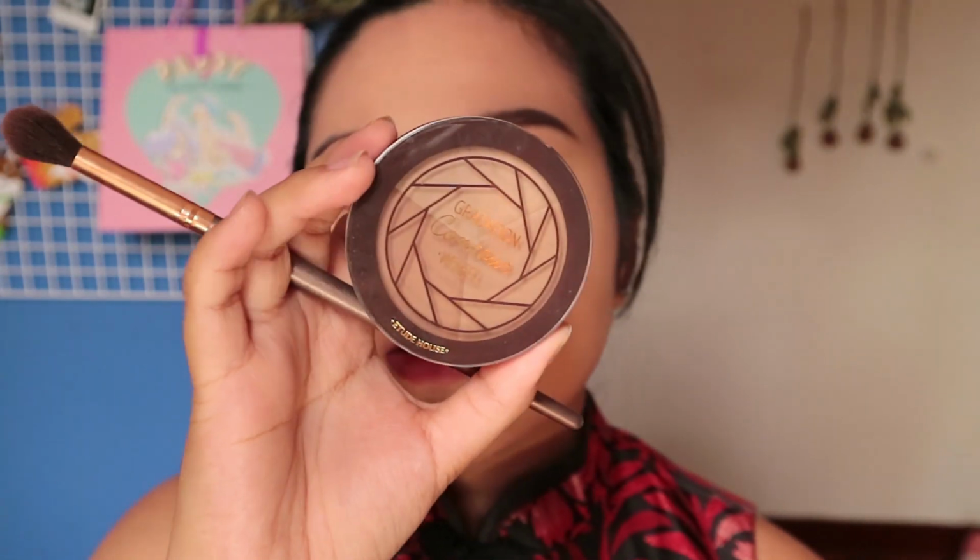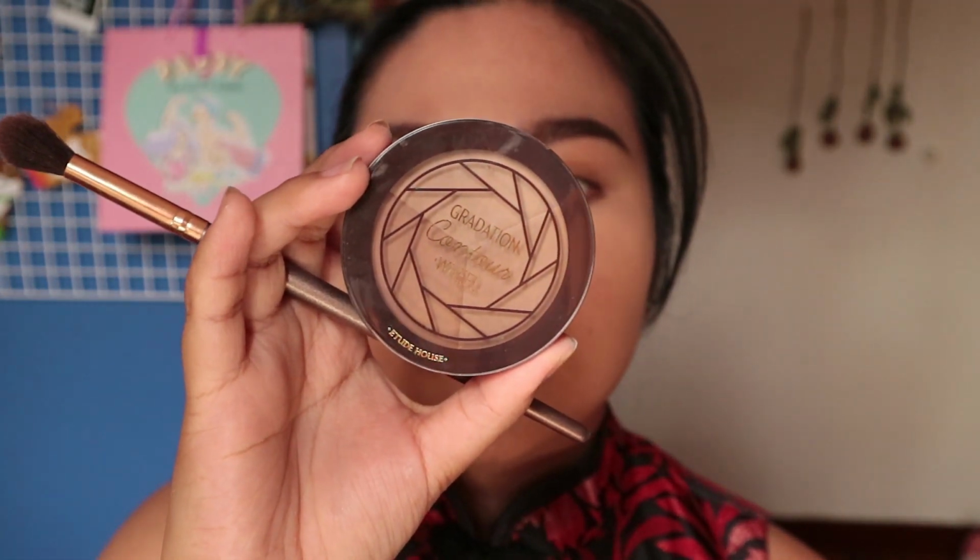Okay, so now I'm gonna take the gradation contour wheel in number 2, deep contouring. Gonna contour the sides of my nose and the sides of my face as well. I really like this contour product for my nose contour. It's really natural. I really like it.